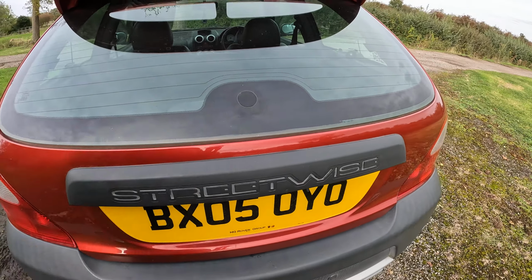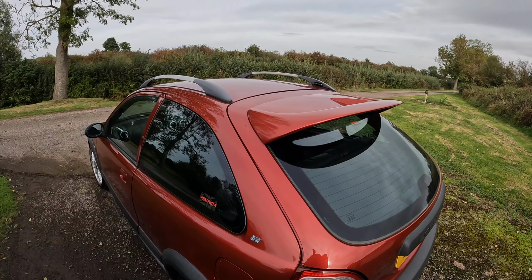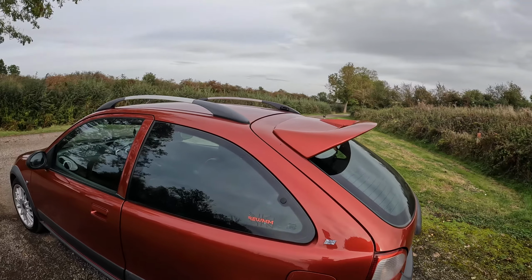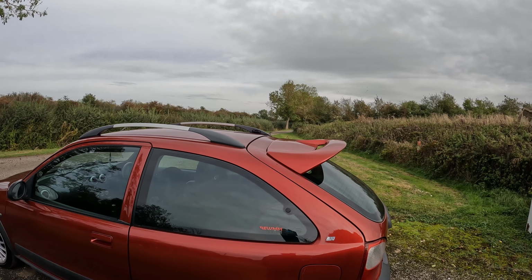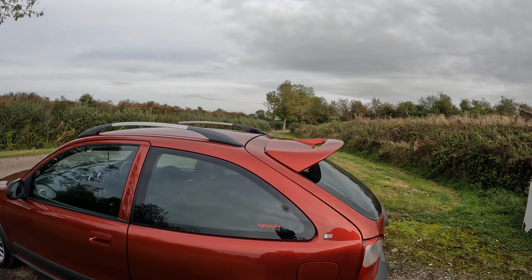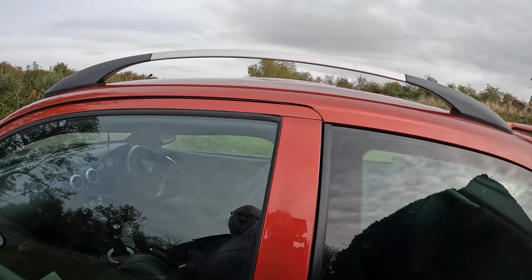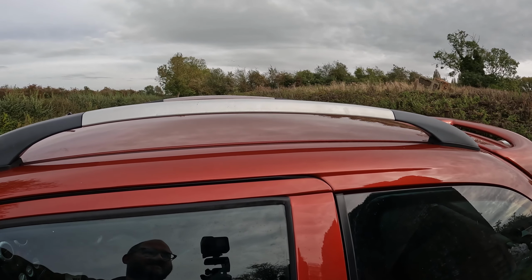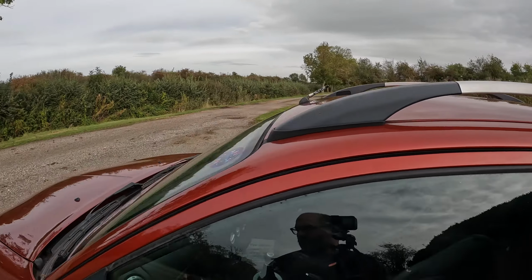This one's got a wiper delete, we'll notice that. And the other little difference on this one at the back is we've got an MG ZR 160 spoiler, painted in body colour. So normally these have the standard Rover 25 spoilers in plain black. And of course, one of the other differences with the Streetwise is we've got these roof rails as well. So roof tents, roof bars, roof boxes. You're in luck with the Streetwise.